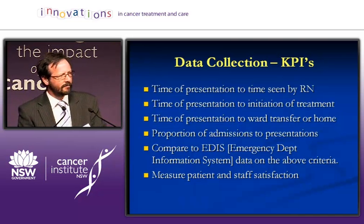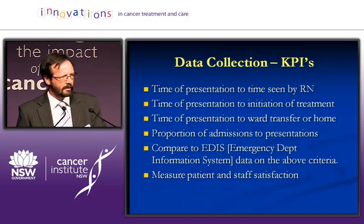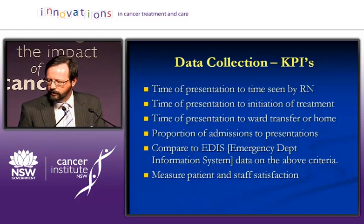How long did it take from coming to the place to getting a ward bed or going home? What was the proportion of admissions to presentations? And then, as I said before, we would compare contemporaneously the ED data and then look at patient and staff satisfaction.